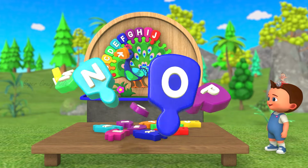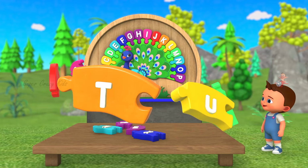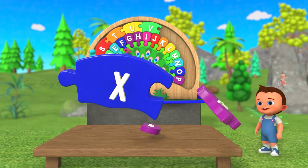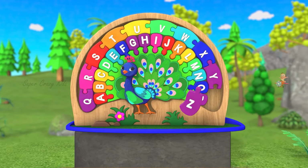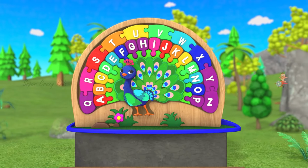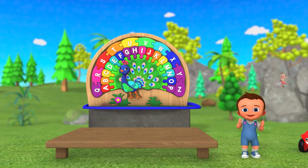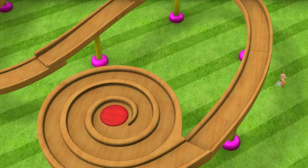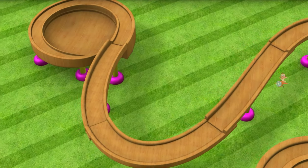Q, R, watch out! Amazing! Looks interesting!